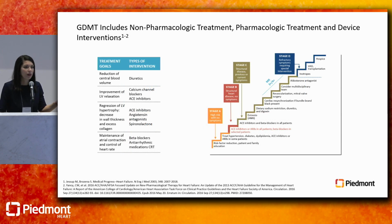So what do we mean by GDMT for mitral regurgitation? Well, this could be medications, device-based, or arrhythmia-based treatment. Basically, we want to do anything and everything we can to optimize the patient. The cornerstone of treatment is diuresis. We really have to decongest these patients.